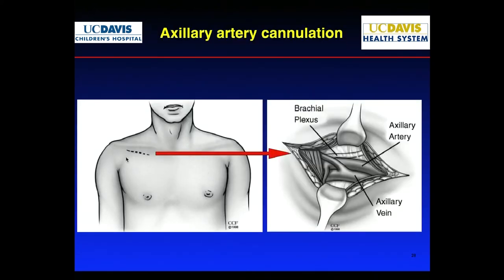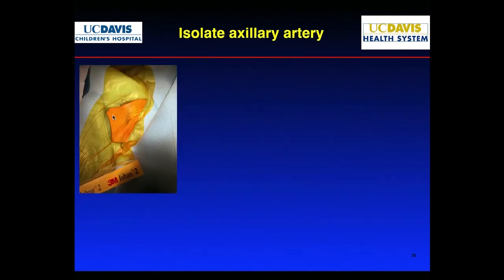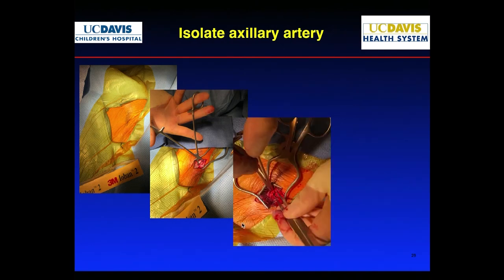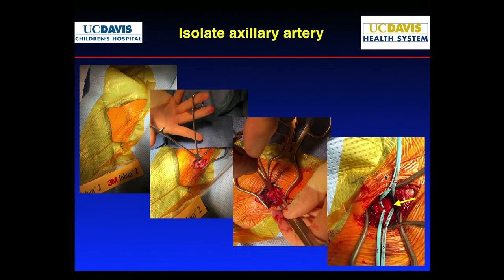So I just want to show what our surgeons did. Basically, it's an incision here right underneath the clavicles, identify the axillary artery, and basically here we are, you see the markings, and here's the initial incision, the shoulder is right here on top, just to give you the orientation. And then you can isolate the axillary artery right here.